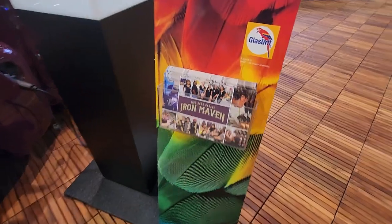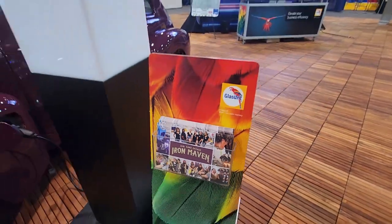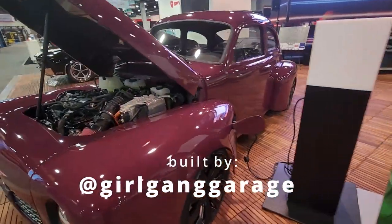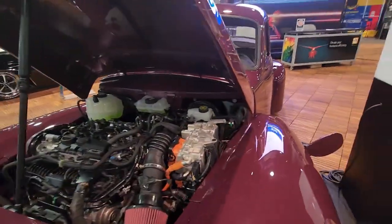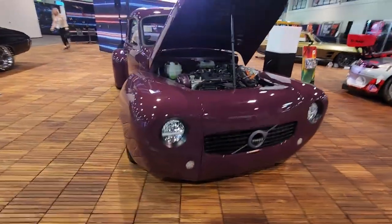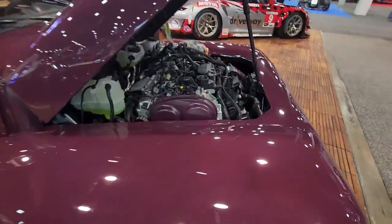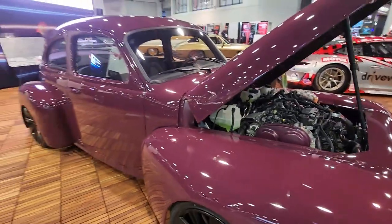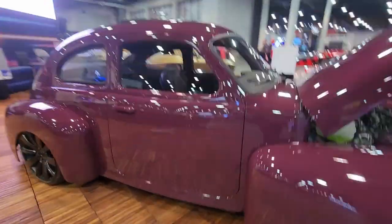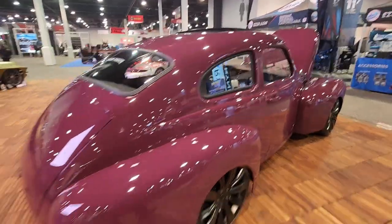Super cool. I found Iron Maven. This is an all-woman built car. Very cool. Our friend Crystal is part of this team. It's a Volvo. Love the color. So well built. Engine bay super clean. They revealed this yesterday. Just so awesome. We have such awesome women in the automotive industry building some really, really cool stuff. Very awesome.